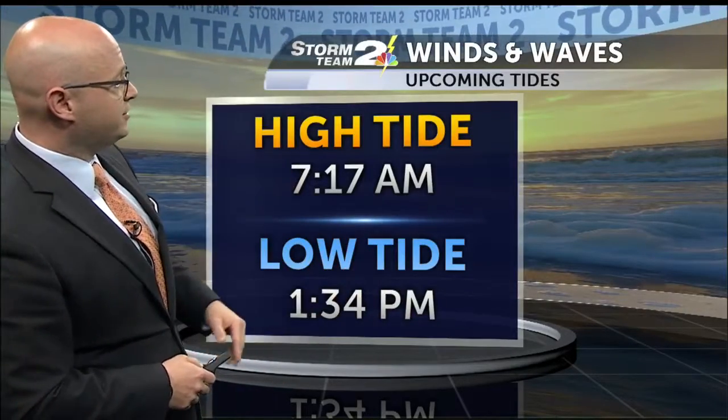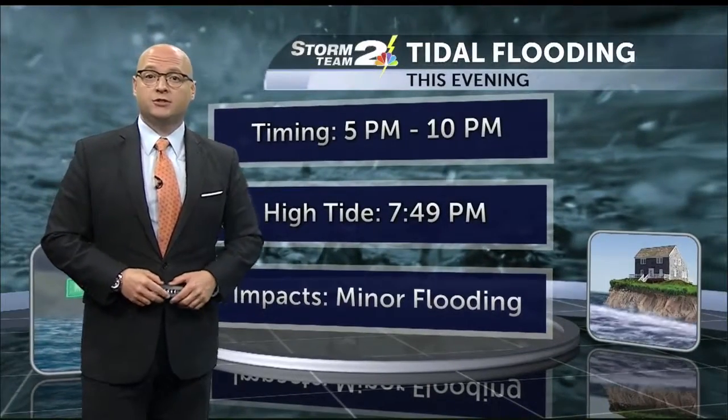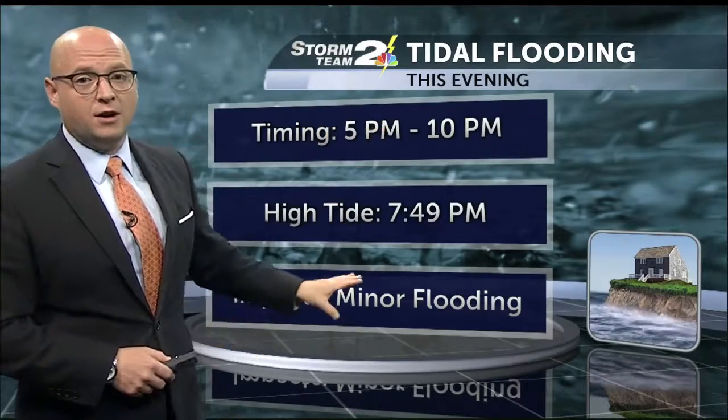High tide this morning just after 7 a.m., low tide around 1:30. But as we head into the evening tide, that's the one that's going to cause some potential minor flooding, with 7:49 as your high tide in Charleston Harbor. 5 o'clock to 10 o'clock is our timing on this. Minor flooding will be possible.